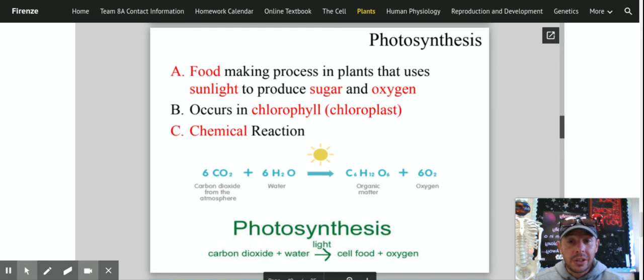So when we sprinkle on a little sunlight, okay, into a chloroplast that has carbon dioxide and water in it, something magical happens. The molecules and the atoms rearrange themselves to form glucose and oxygen. Glucose is a fancy word for sugar, okay? Now, the chemical formula for glucose is right here, C6H12O6. Fancy word for sugar, okay? And then it also produces oxygen.